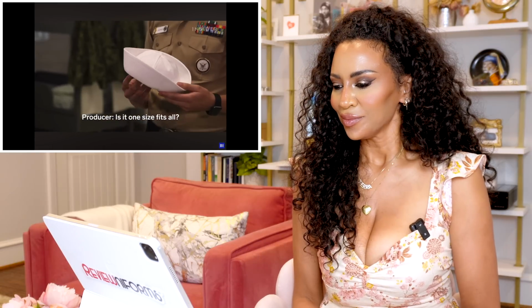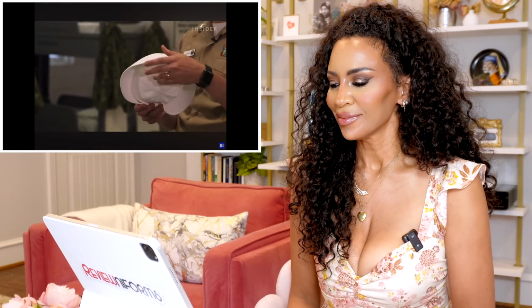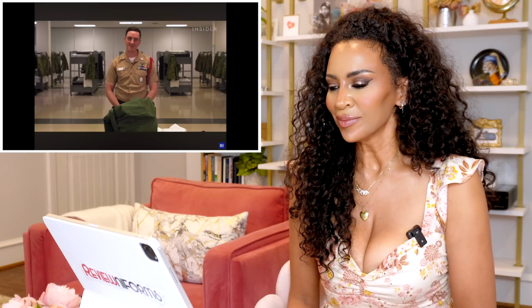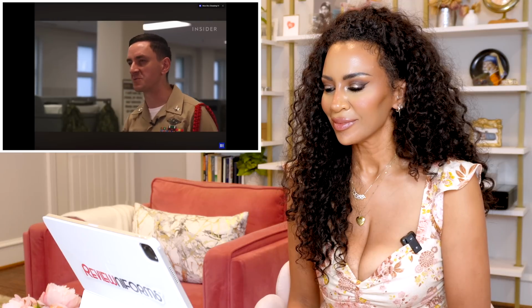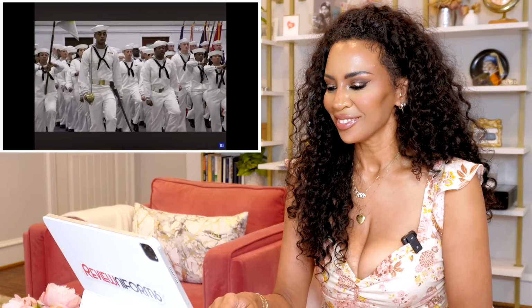Is it one size fits all? It's not one size fits all. It's sized while they're here, then you can adjust the size as needed in the future. They do have to be replaced quite often. How do you keep that uniform so white? That's what I'm wondering. That uniform is crisp as hell. This is the cleanest thing I've ever seen. How do they keep it so white? Very carefully. Whenever you drink coffee, for example, you've got to lean forward and hold your neckerchief, and you don't really want to sit down. Everyone's pretty afraid to sit down and ruin their dress white uniform because it is very hard to keep clean.